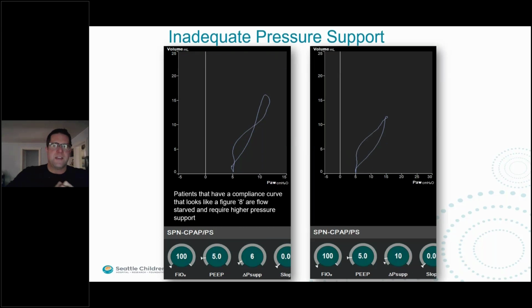This is another thing when someone's in full pressure support, or even if they're intermittently being supported by pressure support ventilation. Typically, if I go into the room and I start to see a figure 8 in the pressure volume waveform, I can almost immediately identify that maybe they don't have enough support. This was a patient who was having a figure 8. Typically, that should look like a football that's ready to be punted, right?